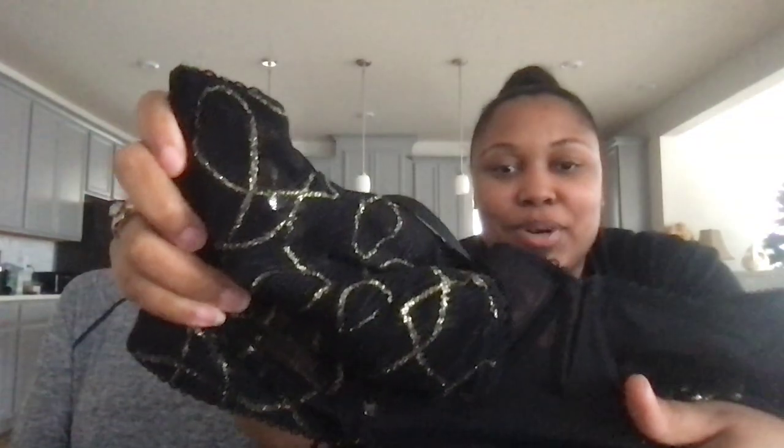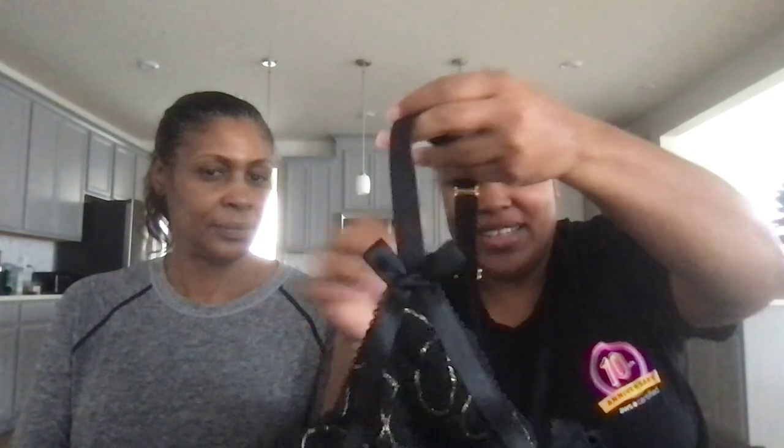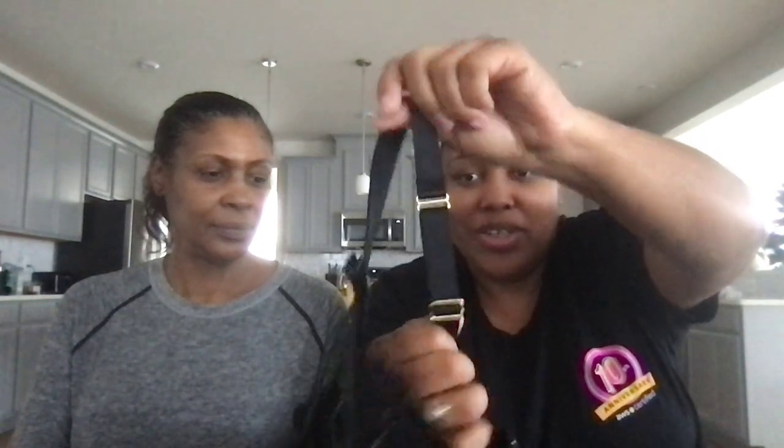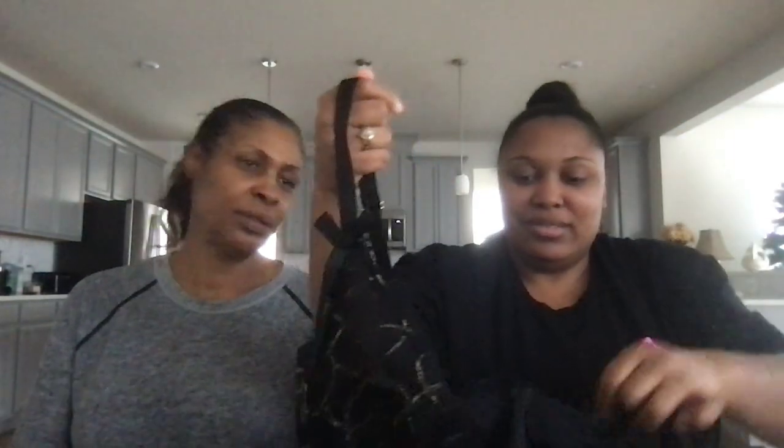First, we have the Peep Show Premiere Unlined Lace Balconette Bra. So this one does have underwire in it. It has these really pretty designs. It has bows. It's a nice gold hook clasp. Yeah. Keep it all in place. Well made as usual, and a nice thick back piece.